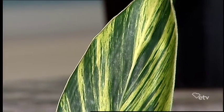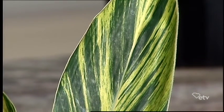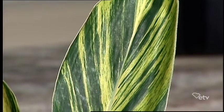And this Alpinia will take sun, things like that. Full sun to part sun even. Wow. So it's really versatile. Yeah, so it's very versatile.